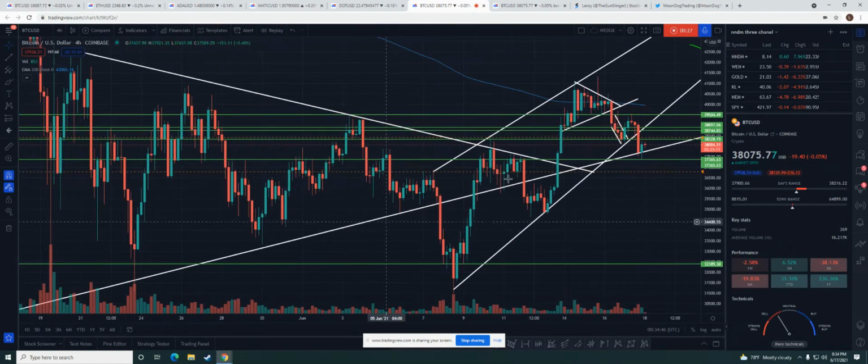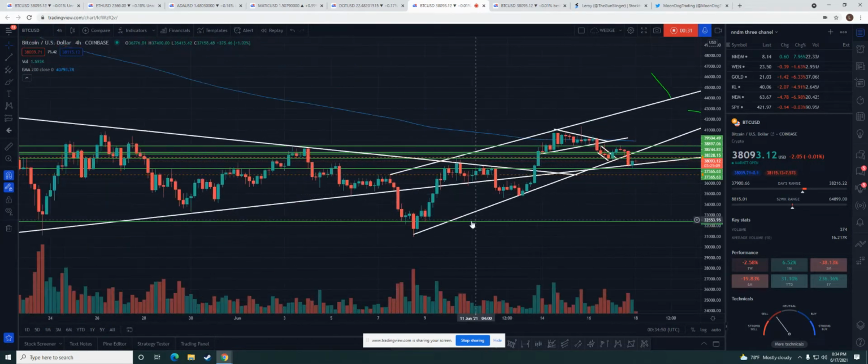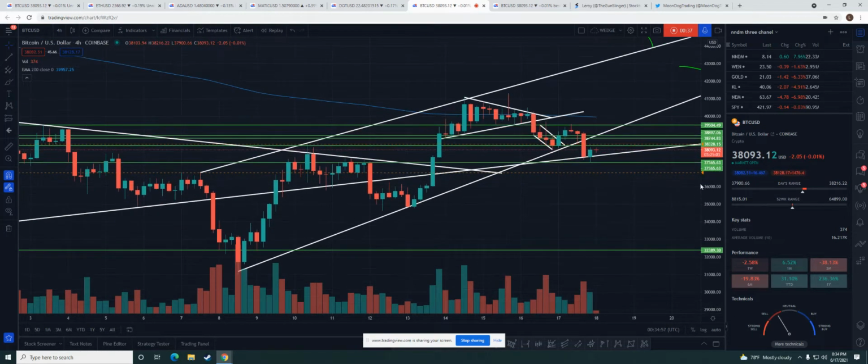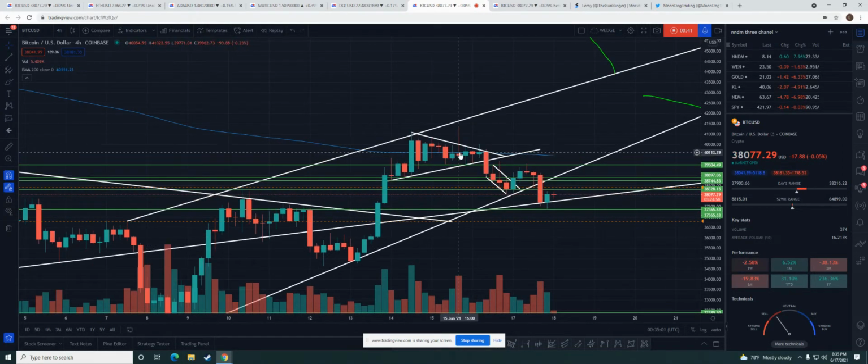We had this huge triangle. Then we had the wedge. I started making this wedge before anybody was even thinking about this wedge. Then we made this little 4-hour triangle that broke down. Then we made a little wedge here, and this is a bullish wedge. So it broke to the upside, hit my green line perfect, exactly where we thought it was going to go. Then we got rejected. Then we came down.